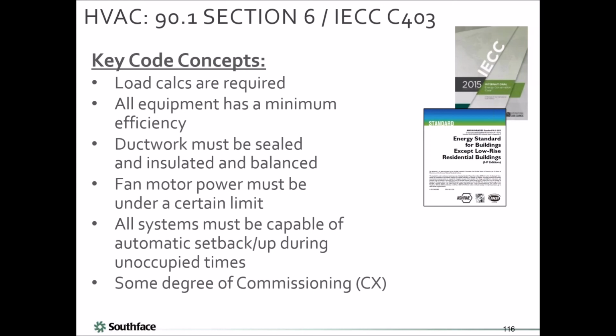The only kind of calculation that's required is a fan motor power calculation. This has been in the code, and it sort of says we don't want ducts that are too small trying to move too much air. Limiting fan power is a good thing, and it means you have to have a big enough duct so your friction is manageable. And basically, again, automatic shutoff, setback when people are not in the building, and a degree of commissioning.